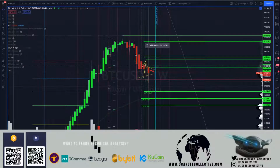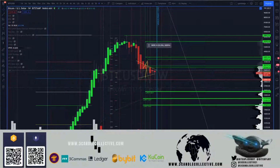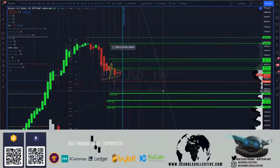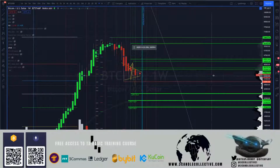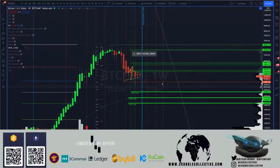Bitcoin really has been putting in lower candles and dropping ever since the May crash, or not crash, the crash that we saw that started towards the end of April, but we've seen the price come down quite a bit ever since. I really didn't think that this correction would actually last this long, but it looks like we could be looking at somewhere near August, September, possibly even November, before we really start seeing things turn around.